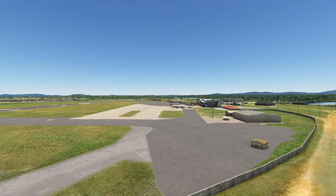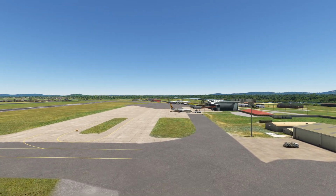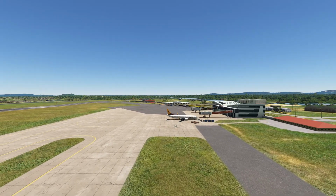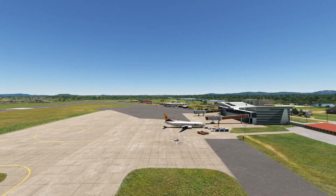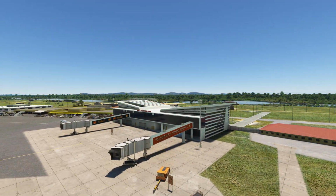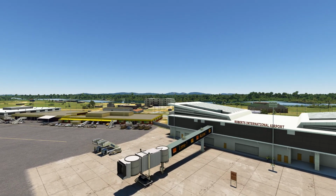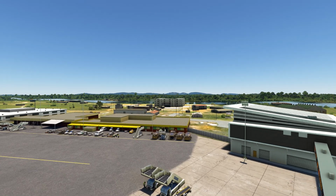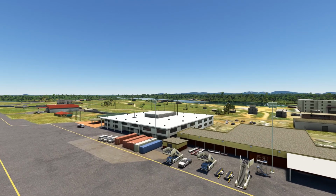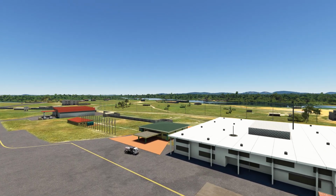So a quick pass here over the airside ramp. More little buildings, a couple of hangars there all closed up. But again, they're weathered. You can see the weathering on them. Here's the main terminal. And there's the 737 parked on gate 1. And there's the main terminal. We've got a couple of engineers down there. Here's the rest of the parking. Plenty of clutter, all of it unique to the airport as well. And again, the buildings are as per what I can see in the research.